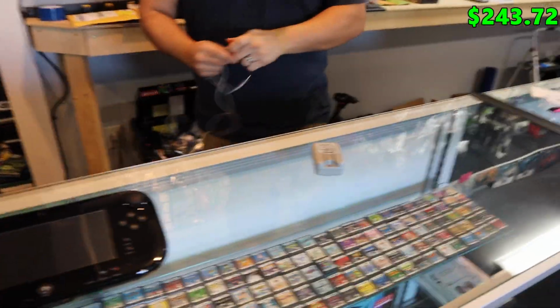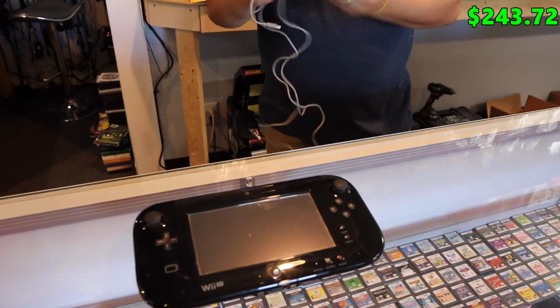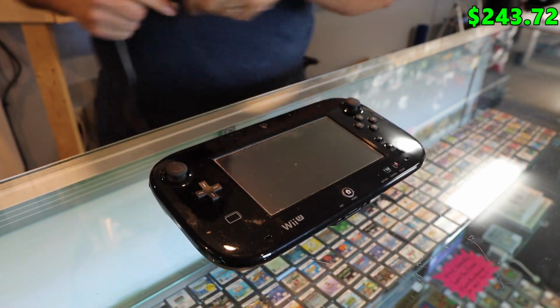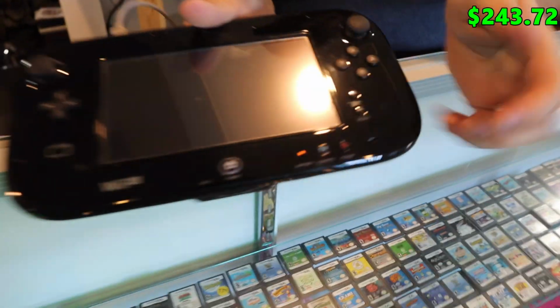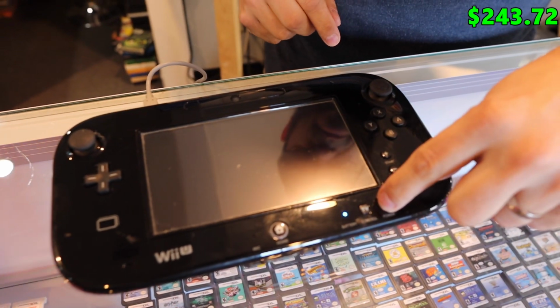Fingers crossed. Opened up a brand new charger for us. We really appreciate that. No problem. Figured the plug's the way to go. Yeah, this is the hard part to find. Yeah, we looked in the same bin. We couldn't find the actual console. We got a light. Good. Let's see if it'll turn on right off the bat, or if we're gonna have to let it sit.